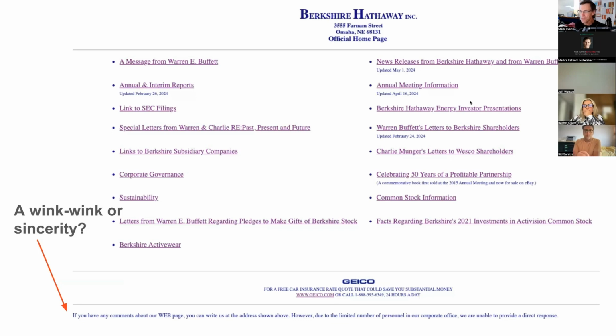Then you've got Berkshire Hathaway with Warren Buffett. I'm not sure whether this is just a no-frills, Warren Buffett-like approach to the world, or whether they're winking at you and almost taking a different approach, because at the bottom, there's a little disclaimer that says, "If you have any comments about our webpage," and I like the fact that it's capitalized, "you can write us at the address shown above."